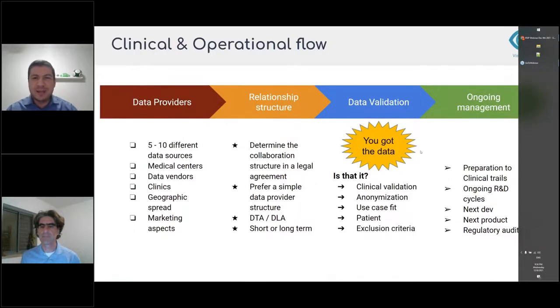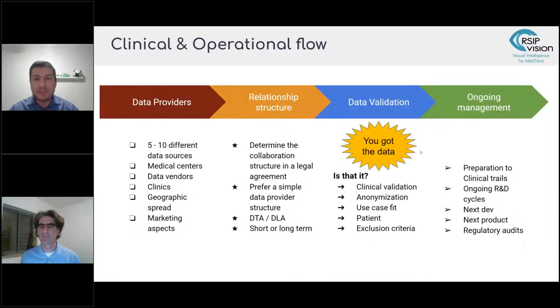First of all, we need to have clinical validation. Is the data that we received actually the one that we were aiming to get from the clinical perspective? Anonymization, of course, just to make sure. Sometimes it's challenging. In ultrasound, for example, some machines or ultrasound cards are easier to handle. Some are more complicated. You need to make sure, sometimes manually, that everything is according to the legal aspects. Does it fit your specific use case? Of course, like we talked about FDA submissions, so all in regard to the patients that you're aiming at, does it fit that structure?